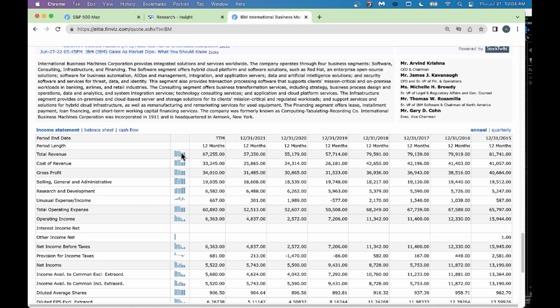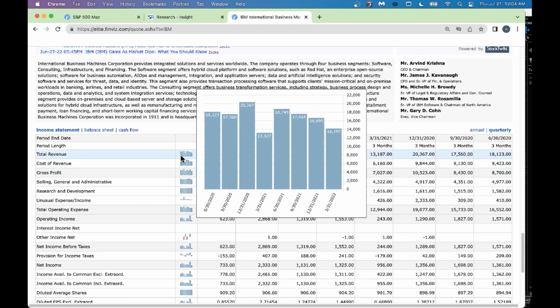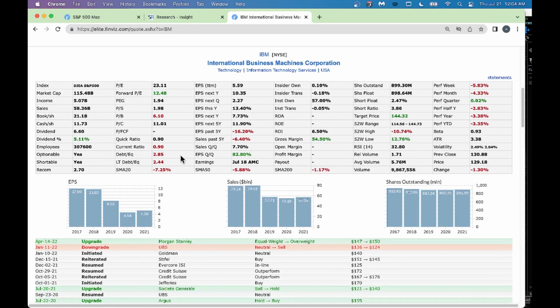Look, as you look through the quarterly, I would click on quarterly right on top here. From a quarterly revenue perspective, 331. Look, it's not doing great. It's treading water, as you can see here. But it's a profitable company. That's why I typically buy IBM around the earnings, especially after the earnings.